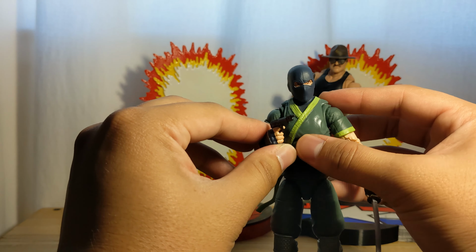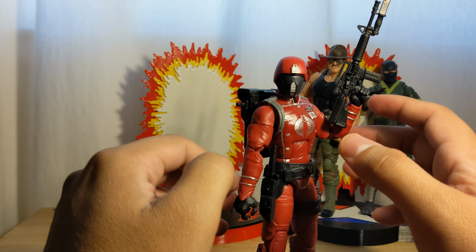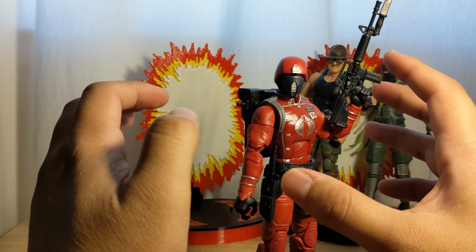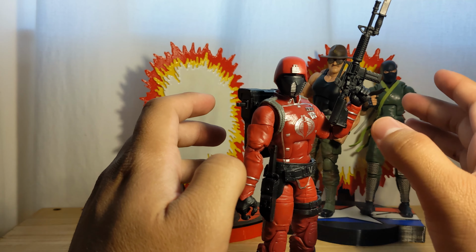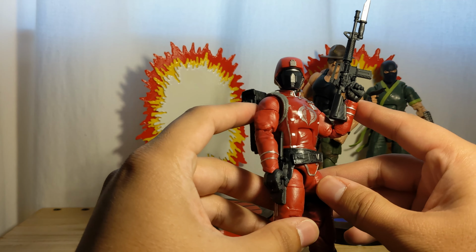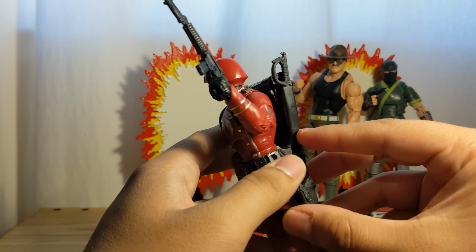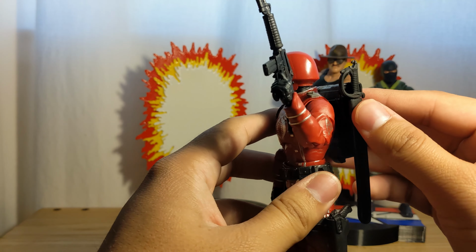Number 4, we have the Crimson Guard. This True Builder I was very excited for. He's my second favorite True Builder, next to the Vipers. But this guy just looks amazing and comes with a lot of great accessories. We get an extra knife here. So he has one knife, two knives, and then he still has a very long sword.